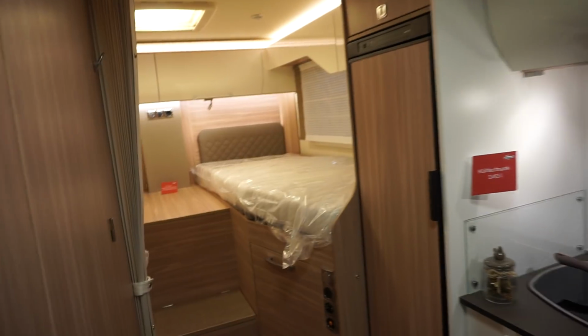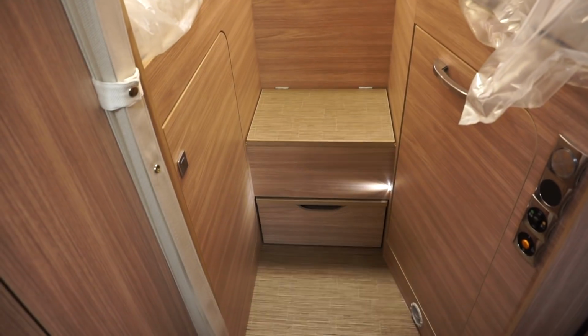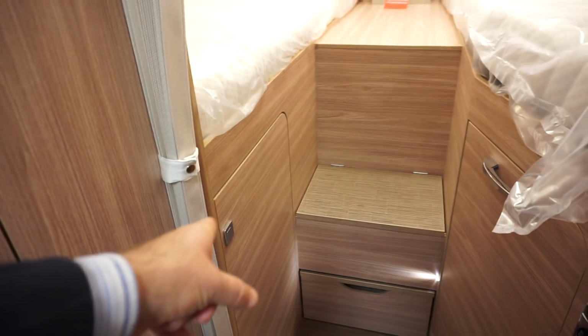We've got the twin beds in the back, got steps up there, you've got hanging space on the left, and here on the right we've got a slidey out drawer.